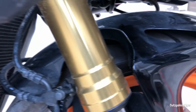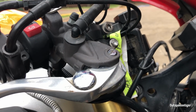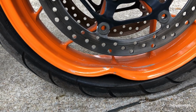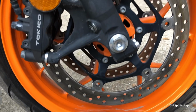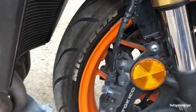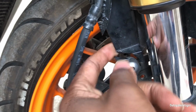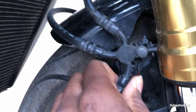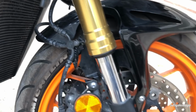Up here, the front fender is completely fine. The brake calipers are fine, although up here the brake line did come off, so you have no front brakes right now. The wheel right here is bent, so I'm assuming that whatever happened, the rider must have come up on a curb or something, maybe going into a corner. I'm just guessing here, but actually looking at the front fender, it is broken. Right there, it broke off. And if you look right here, this broke off as well. I didn't see that the first time. So yeah, the front fender is gonna have to be replaced.